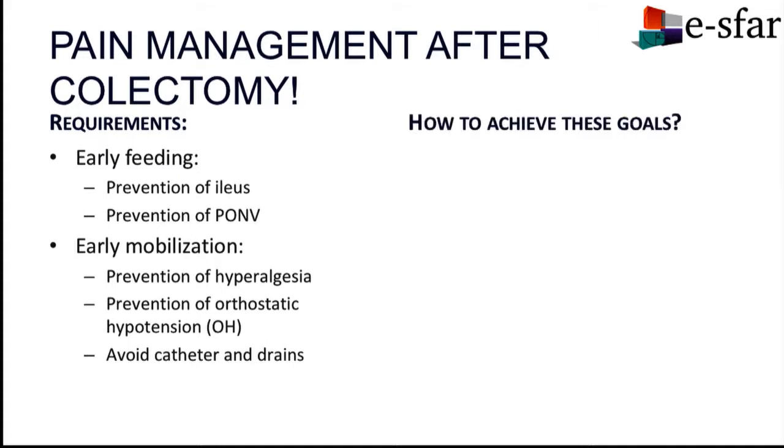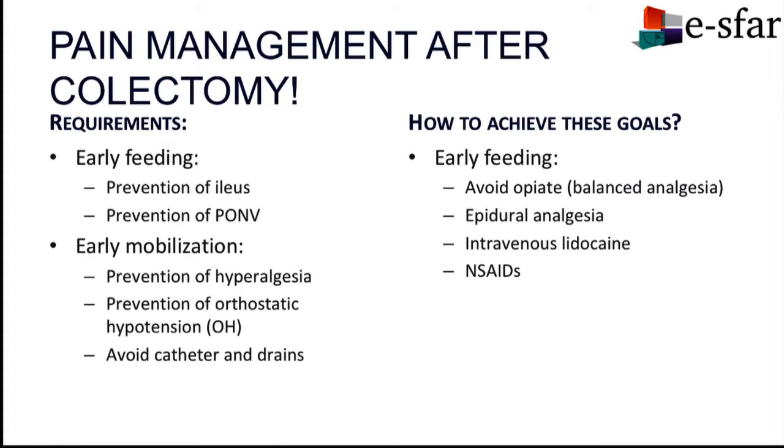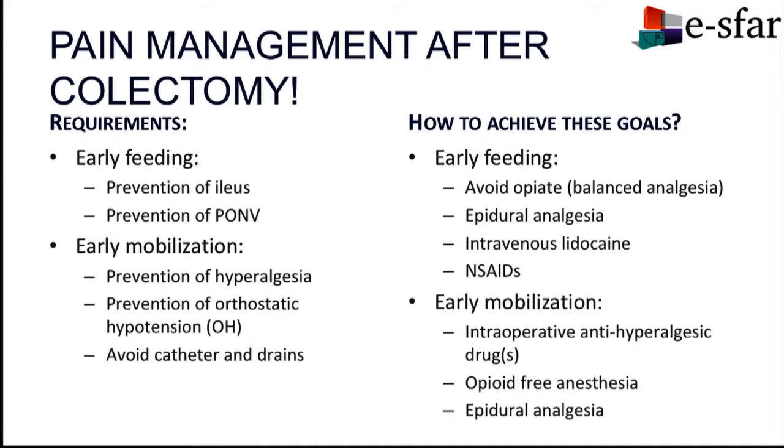These goals can be achieved thanks to balanced analgesia to reduce the consumption of postoperative opioid: epidural analgesia and intravenous lidocaine, which both speed up the return of bowel function, and NSAID, which also have a direct effect on the postoperative ileus. Intraoperative antihyperalgesic drugs and opioid-free anesthesia reduce postoperative hyperalgesia and the consumption of postoperative opioid. Therefore, early mobilization will be facilitated.